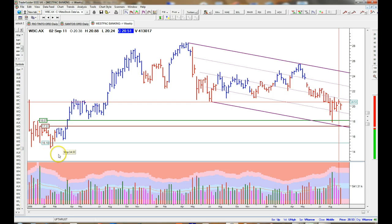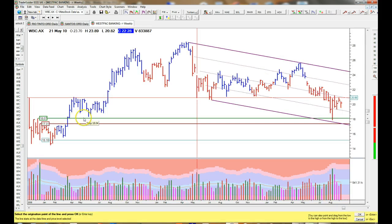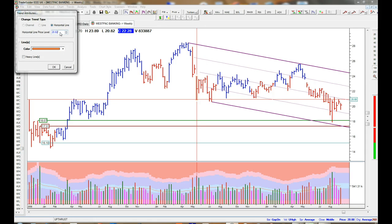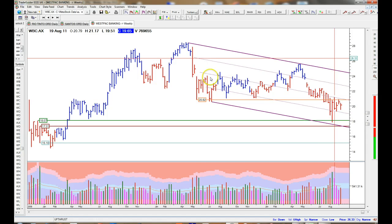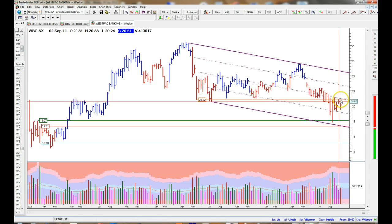And if I mark the bottom of that high volume bar there, that marked where it's supported the last time. That low is $20.82. That's where it's broken down from before. And once it broke there, you get a nice no demand that's very shortable on the weekly. And it's come down to test.